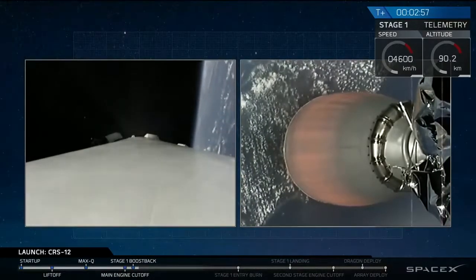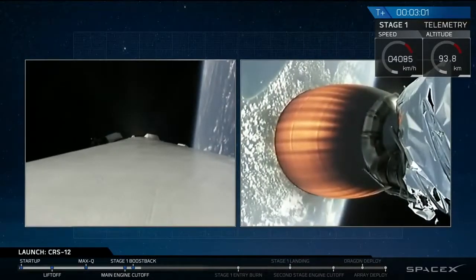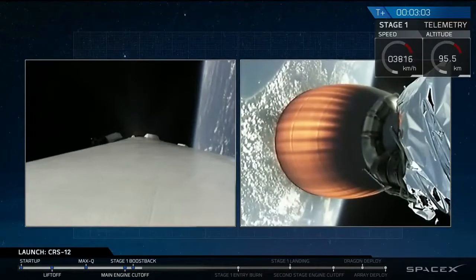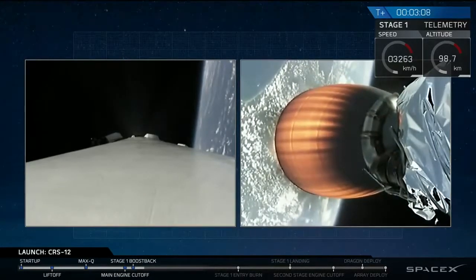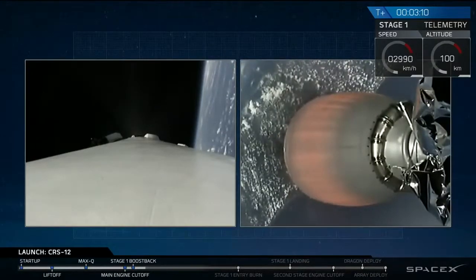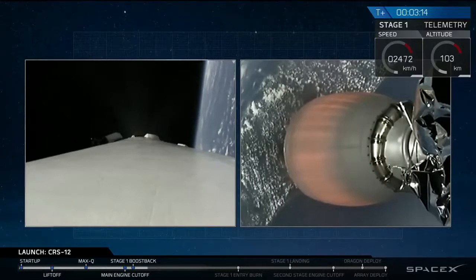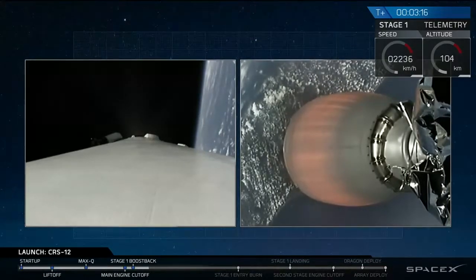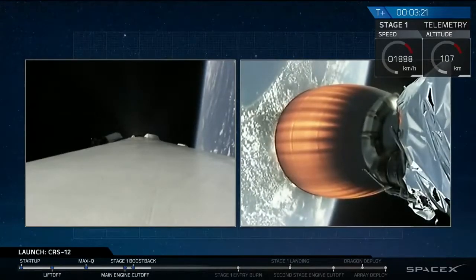Now on your screen right now, you can see that second stage on the right-hand side as it accelerates towards the International Space Station. However, on the left-hand side, you're looking at a view from the first stage of the Falcon 9 rocket. That first stage just completed its boost back burn, which thrusts it back towards Cape Canaveral and gets it ready for a landing. We can follow along with its process back towards LZ-1 on the left-hand side and follow along with Dragon and the second stage progress on the right-hand side.